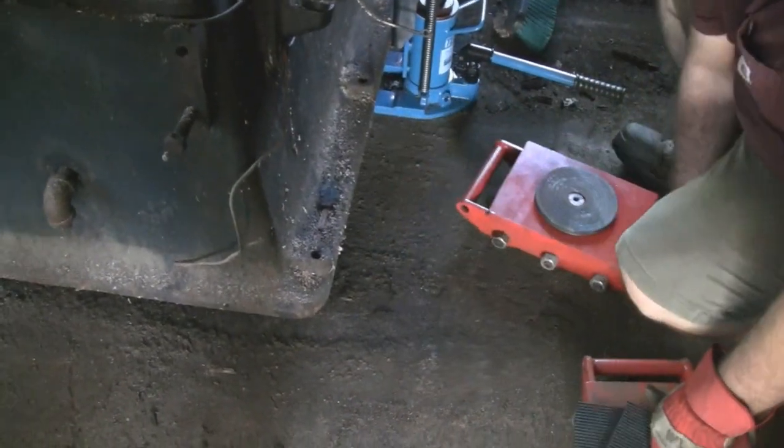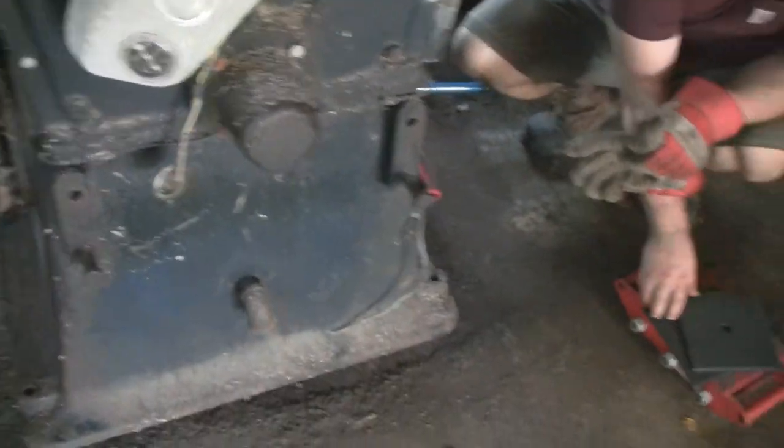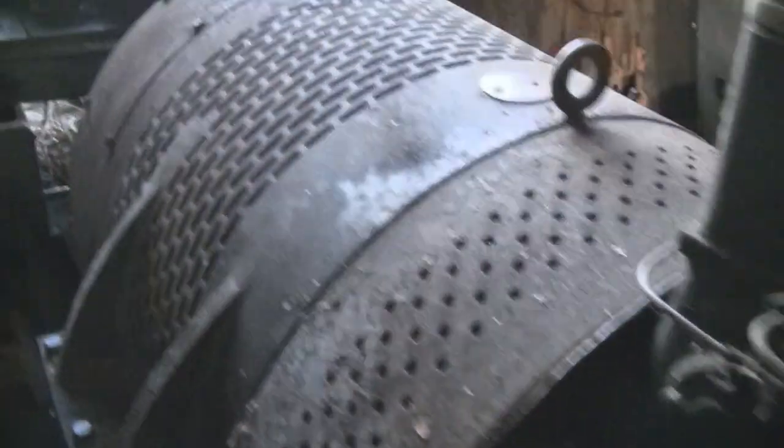How long has it been sitting in here? Since the 60s? How long has it been, Weber? I'd say, yeah, late 60s. So you're telling us it's been sitting here since the late 60s. But what's cool is it's got a whole control panel here with big knife switches. And there are the gauges, like I say. We'll get a better look at it when we pull it out.